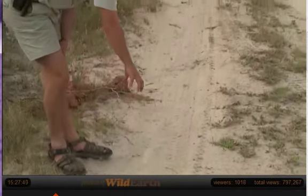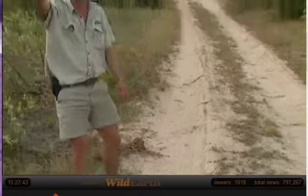So far I can only see one. What I'm going to do is go to the other side of the vehicle where I haven't driven yet to see if this is possibly that mating pair of lions, or it could just be a single lion who's not having any luck with the ladies and he's moving away.